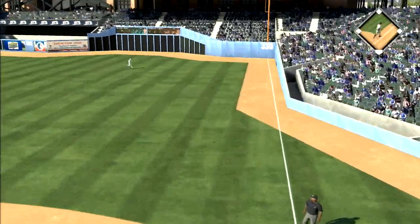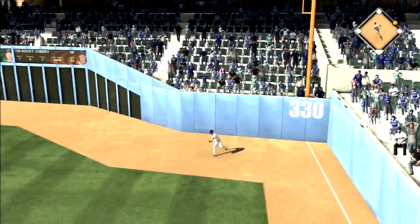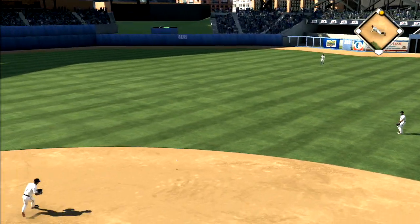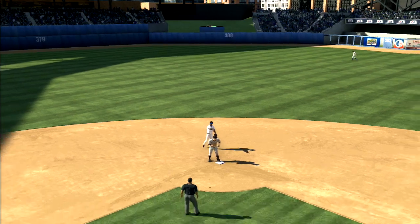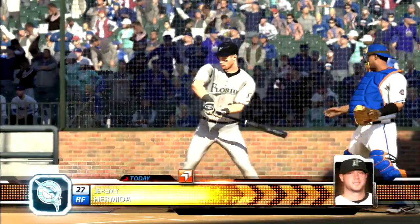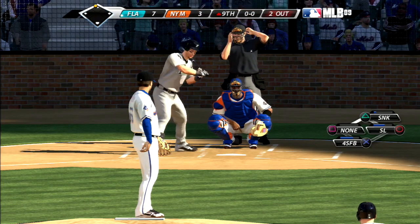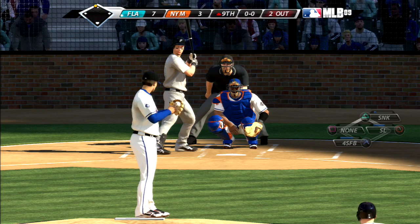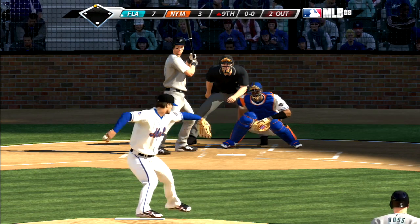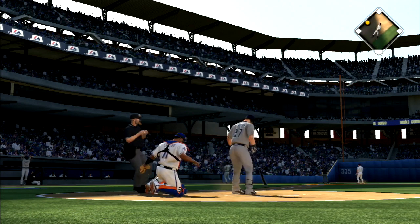Now a ball slapped hard the opposite way. And that is going to be a base hit. And now it'll rattle up against the wall. Not in time, and he's in there with a double. Jeremy Hermida will dig in. He homered back in the 4th. And this one will be out of play off to the left.